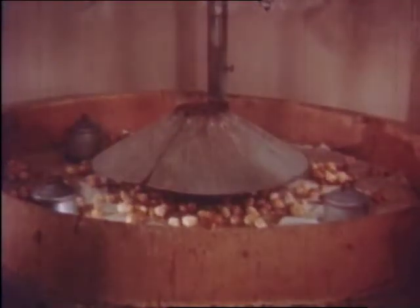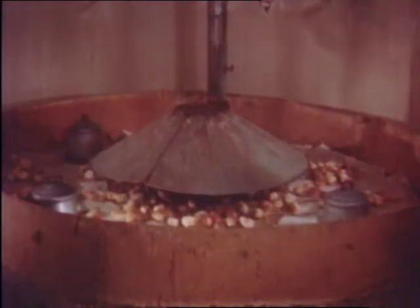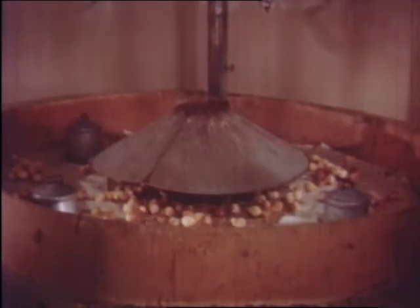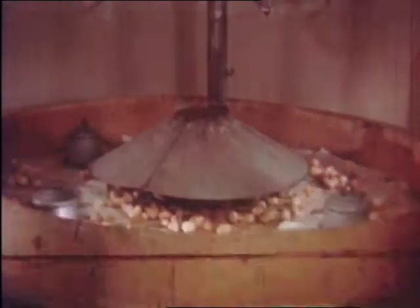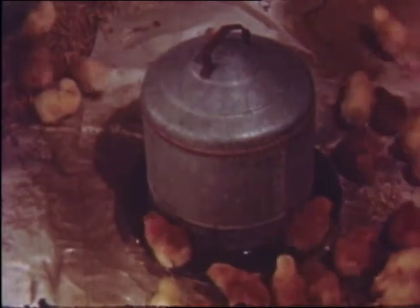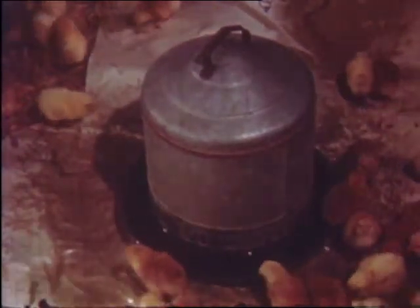The circular guard is to keep the chicks near the heat and prevent floor drafts. For the first few days, the litter should be covered with paper so the chicks can't eat it. They need plenty of food and lots of water. From now on, their main job in life is to eat and grow.